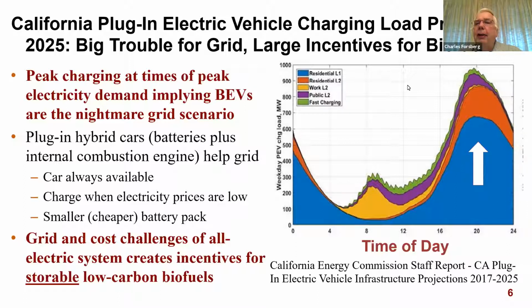Unfortunately, this peaking demand in the middle of the evening is a nightmare scenario for the grid. Peak electricity demand from cars comes at the same time as peak electricity demand for other applications.